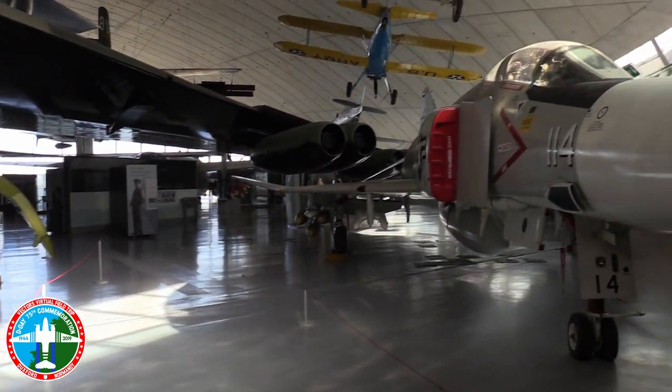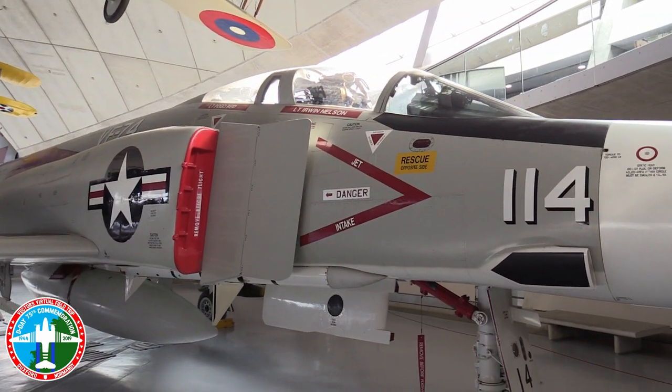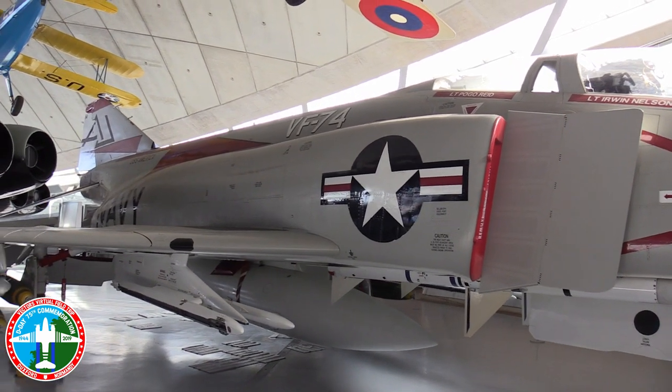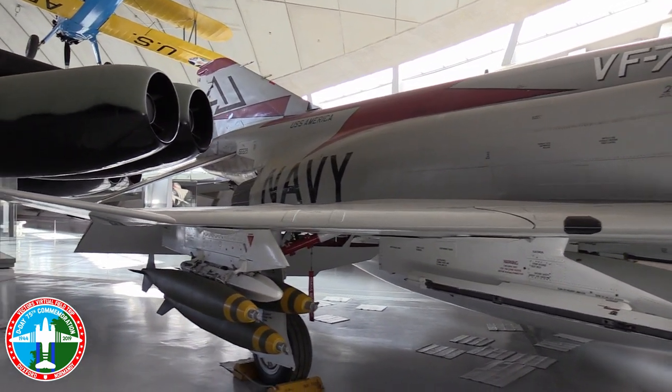They're whispering secrets, guys, so we're going to go whisper secrets with the F4, all right? So this is an F4. This is a Vietnam-era jet, and it's awesome. It flies mostly not with aerodynamics, but just pure raw power. That's pretty much how they did it.